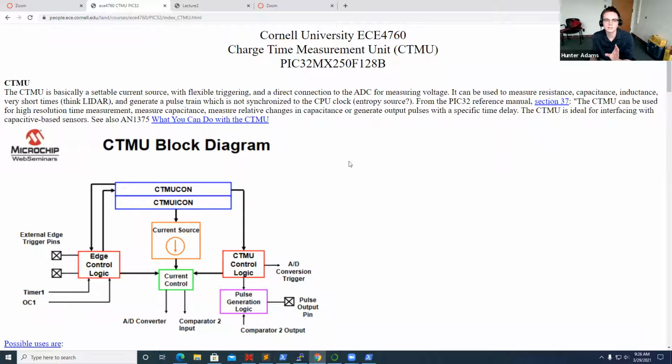And what's interesting about this is it is attached to the analog to digital converter, and it's also attached to comparators. So you can do things like supply constant current to some test article and then measure the voltage across that test article using one of the ADCs. And some of the applications of something like that are probably kind of obvious to folks. So for example, this makes something like a resistance ohmmeter quite simple to build, right? You have some resistor, you set it up and use the CTMU to supply a constant current to it. You measure the voltage across that resistor by means of the ADC, which is hooked up directly to the charge time measurement unit.